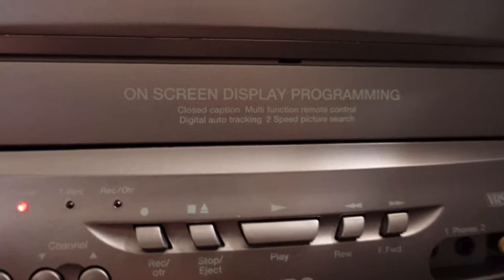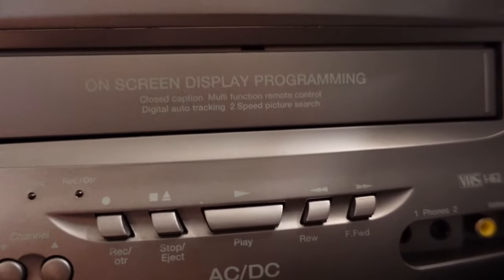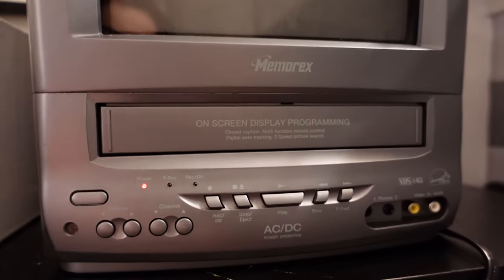I don't think that it's being broadcasted here or boasted about here. That was kind of the thing too. It was like, oh, you don't have to worry about cleaning it, but that's absolutely not the case.